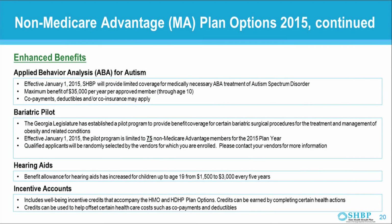The Georgia legislature established a bariatric pilot program to provide benefit coverage for certain bariatric surgical procedures for the treatment and management of obesity. The pilot is limited to 75 non-Medicare Advantage members total. Qualified applicants will be randomly selected by the vendor with whom they enroll. Please contact your selected vendor for more information. For hearing aids, the benefit allowance has increased for children up to age 19 from $1,500 to $3,000 every 5 years. SHBP is continuing to promote health and wellness through the provision of incentive accounts.